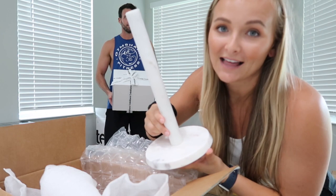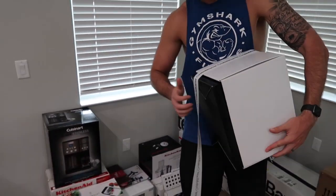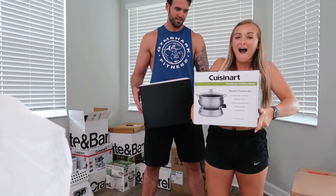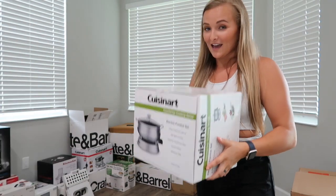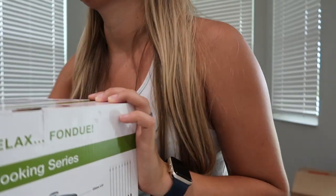We also got this lovely marble paper towel holder. See, it has a bow on it. We didn't even open this one yet. We're opening the fondue. Cannot wait to use this. Me too. That's so good. I'm so excited. You can do chocolate and stuff too. Especially s'mores. Especially when you have people over.